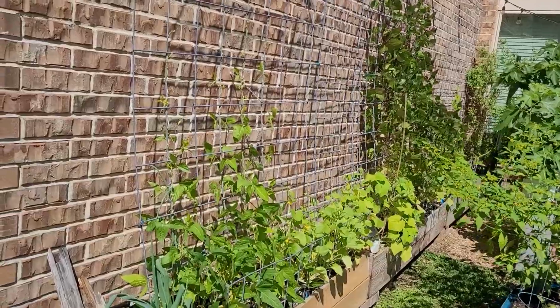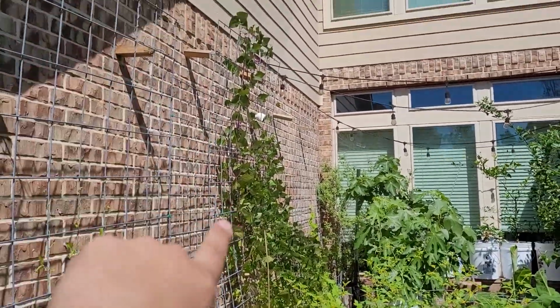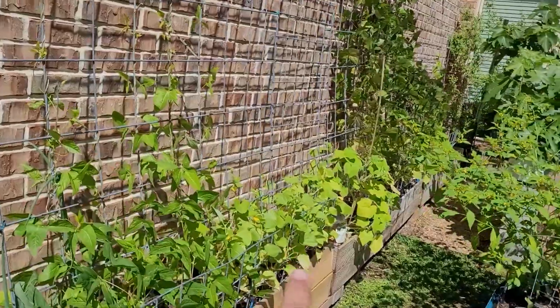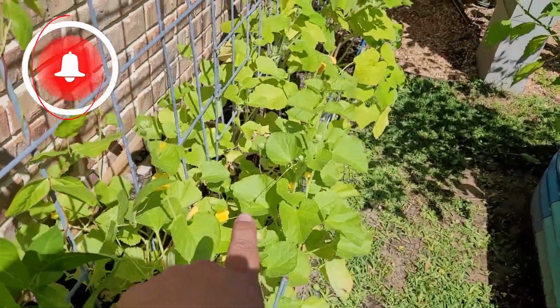Swinging to the wall. As you can see, everything is starting to finally go up the wall, start trellising. Of course, those beans have been doing this for a month, and look at that, they're all the way at the very top. But everything through here is doing really well. These cucumber plants are putting on the flowers that they should be.